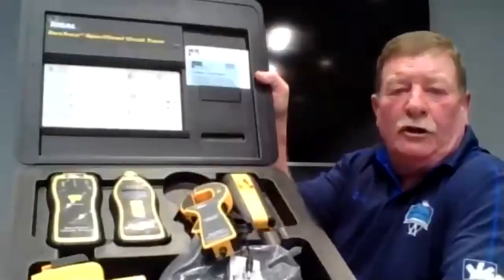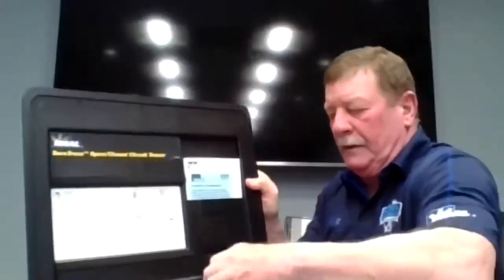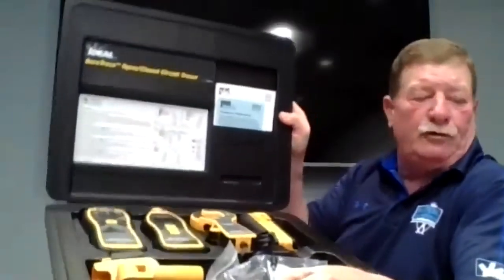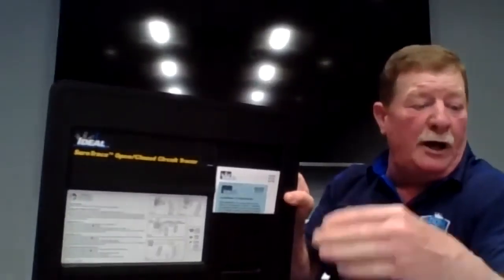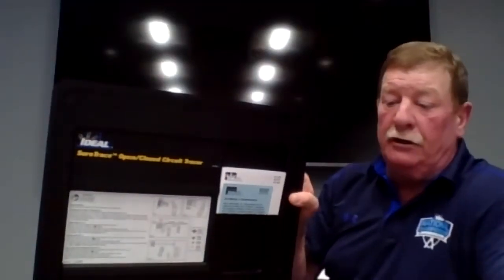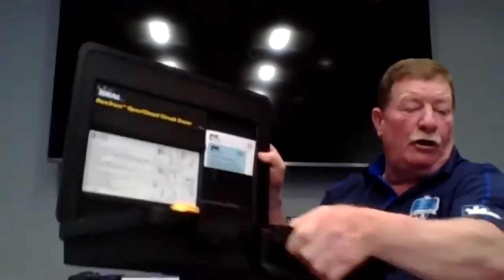So that's also available. The next thing I want to show you today, guys, is our Sure Test circuit tracer. Okay, this is for tracing wires underground. This is for tracing wires back to the panel for the breakers. You can do it for finding fuses, opens, shorts. There's all kinds of different features that you can use with the circuit tracer.